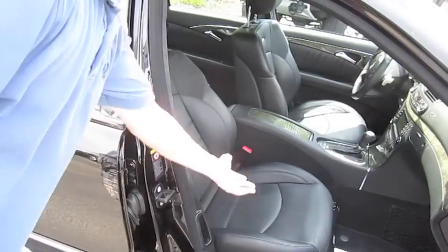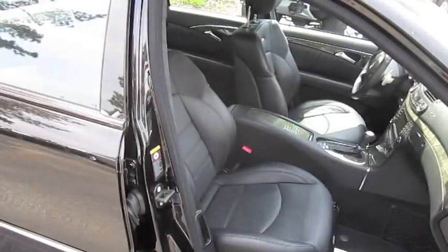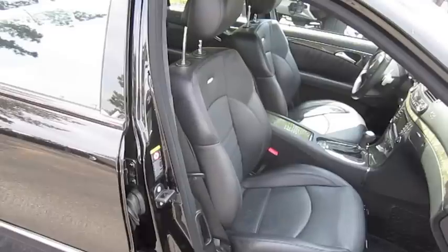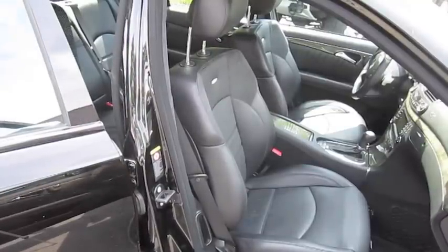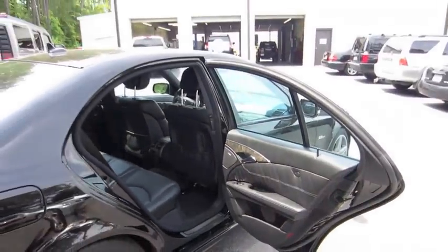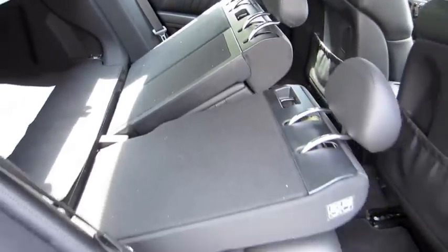Another interesting feature is the passenger and driver seat. When you unlock the rear seats to fold, these automatically slide forward so you have enough room to fold down the rear seats. I'll demonstrate that right now. And then, when you lock the rear seat back down, the interior will beep, letting you know you can move the passenger and driver's seat back to their configuration. Opens the space up quite nicely.